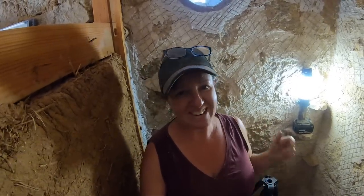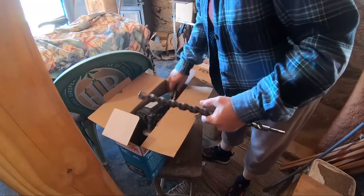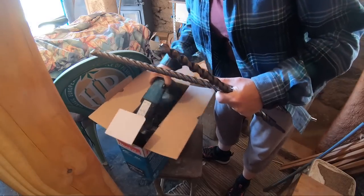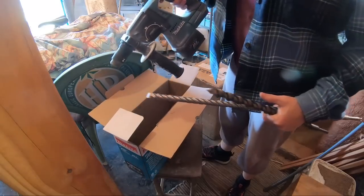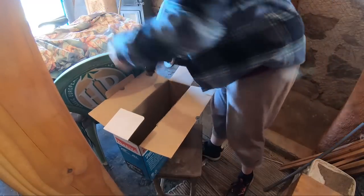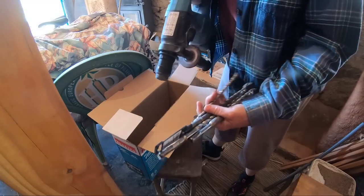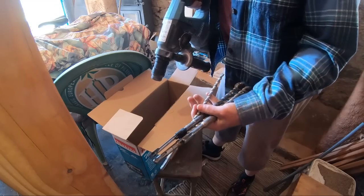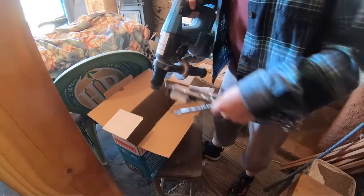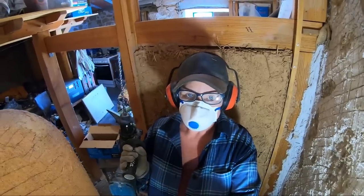Let's get the big daddy drill out and get some holes into this extremely thick, very hard wall. I've got some very serious looking bits, and I've got a very serious looking drill, so I don't know. I guess I'll start with the smaller bits just to make a hole and then go to the big ones. Seems about right. Anyway, let me don the gear, make a plan, and start to drill. All right, let's go.